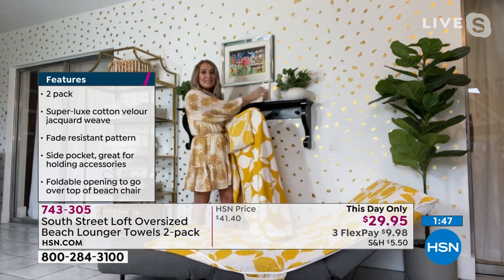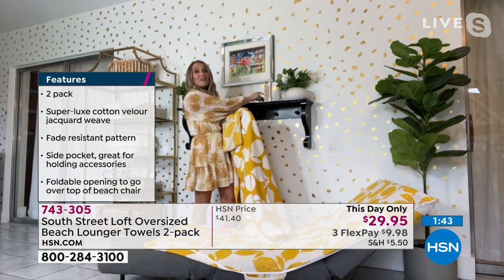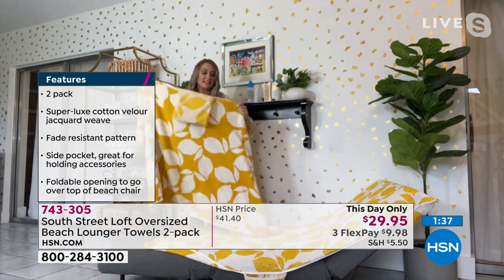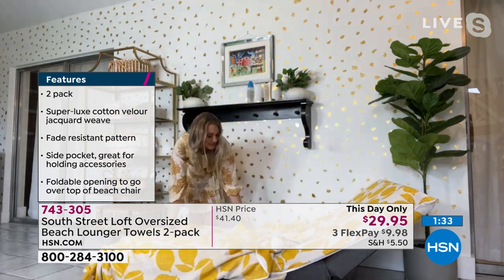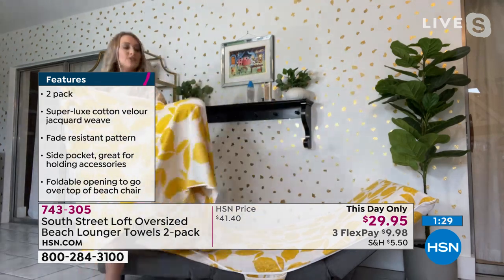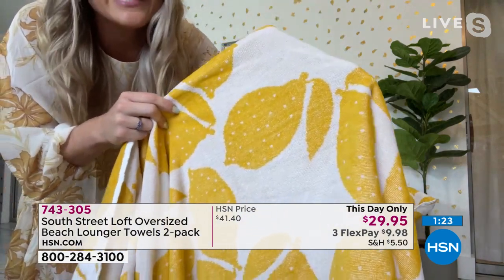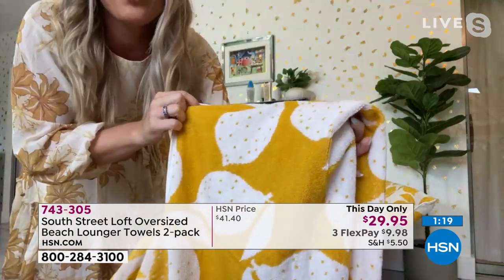It's also fade resistant and it's very soft because it's made from a cotton velour, which is a very high-end luxe fabrication. And it's a jacquard, which means this beautiful lemon print that you're seeing here, Bobby, this is not printed. It's actually woven. And if you take a good look at the details, you'll notice that the lemons, for example, have these beautiful little dots on them. And that's not printed. That's actually woven. So you can enjoy the print, or the pattern, rather, on both sides.